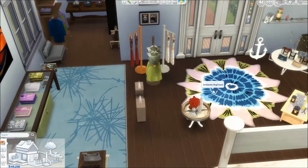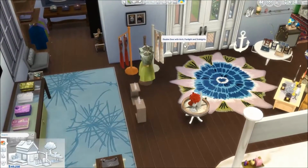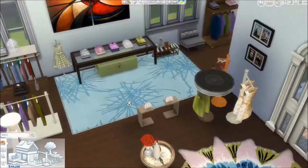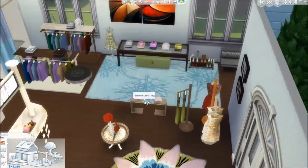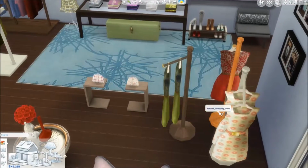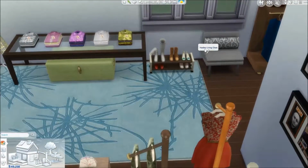So I thought that was a nice little business touch, making people walk by other items that they might be interested in. So this is the women's side. We got a couple little handbags, and then we got the dresses, a few shoes to pick from.